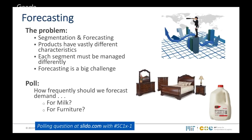So that's an example of where you segment and use a different modeling technique for your demand planning. Now for my survey, what do you think? What would you do for milk?